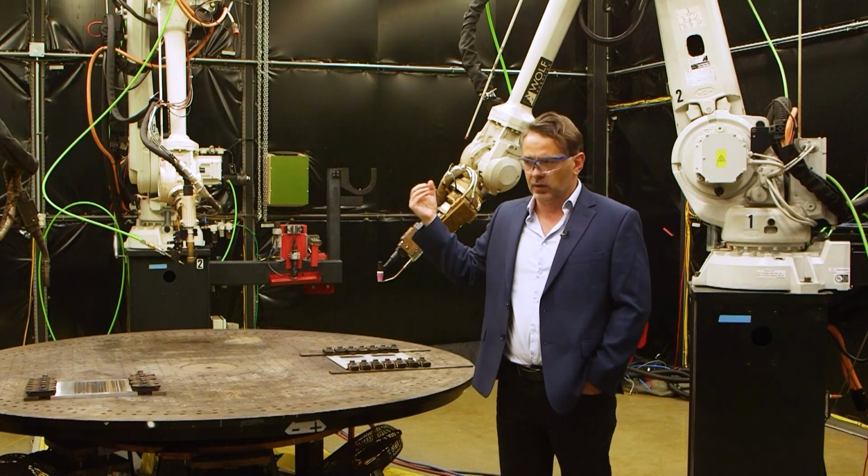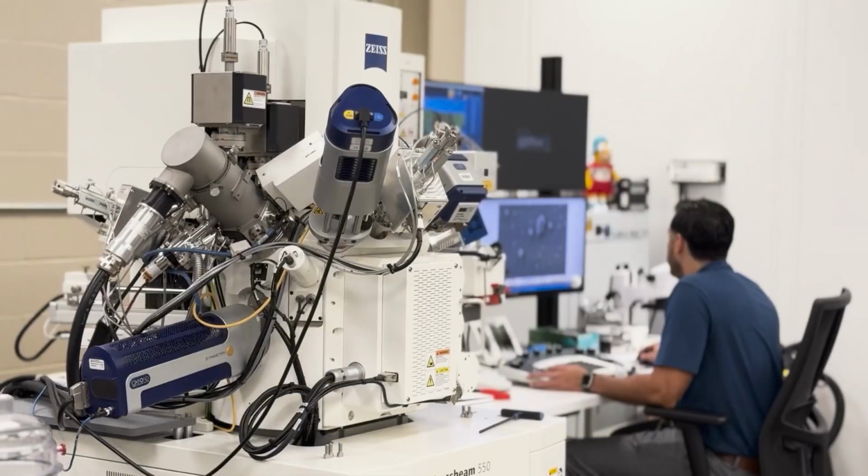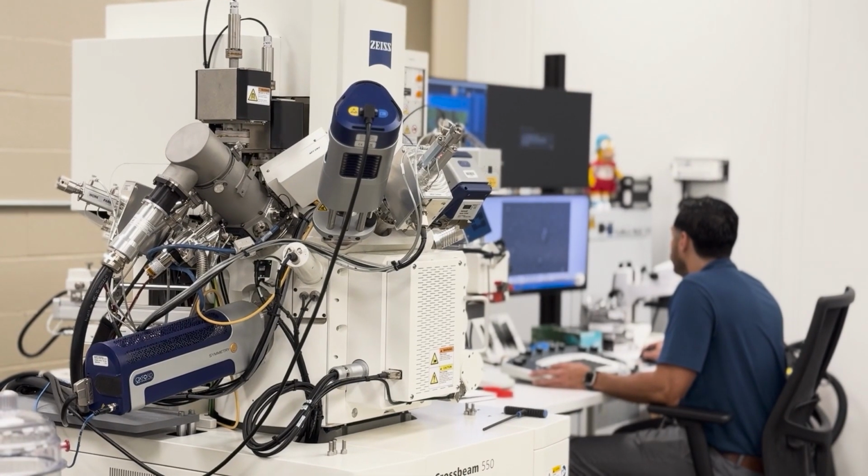Across the room, researchers are busy ensuring these 3D printed components are as durable as traditionally manufactured parts. The whole goal is for them to not only print, but to print materials that are going to behave as materials that are traditionally casted or forged.